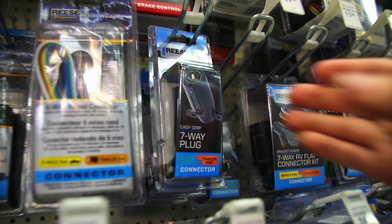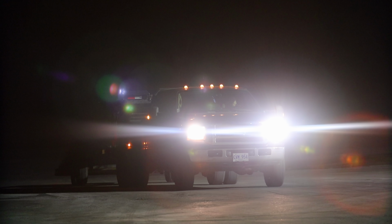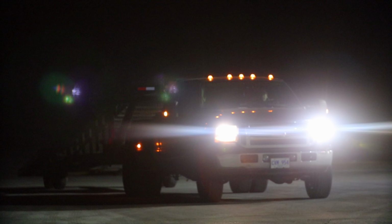That one. 7-way. Okay. Yeah, you have no emission system on this one. You don't have to worry about DEF, and you don't have to worry about the diesel exhaust filter screwing up on you.